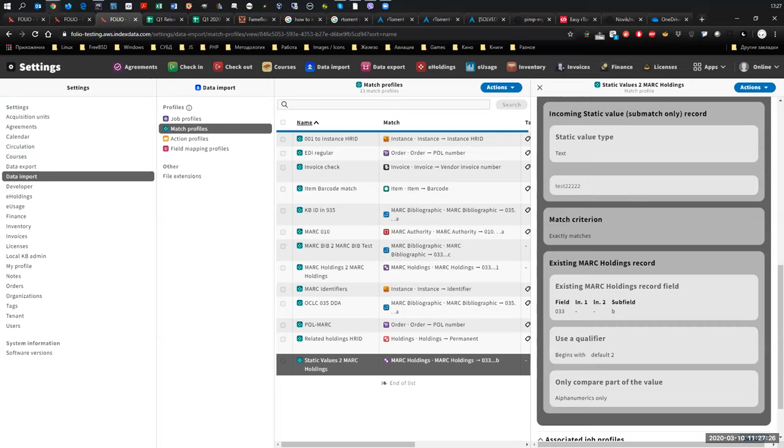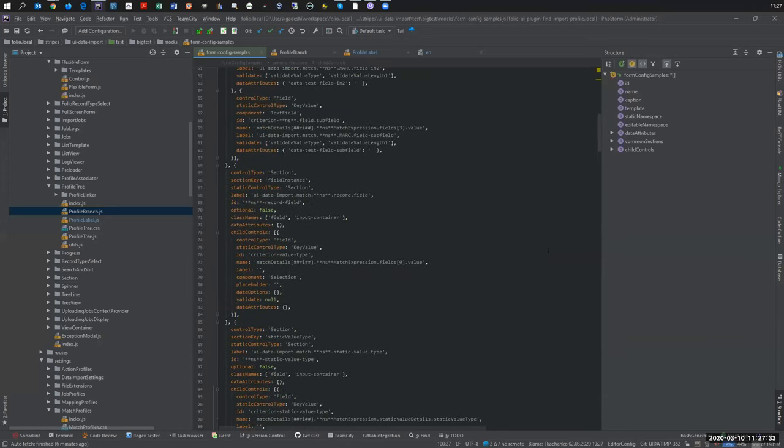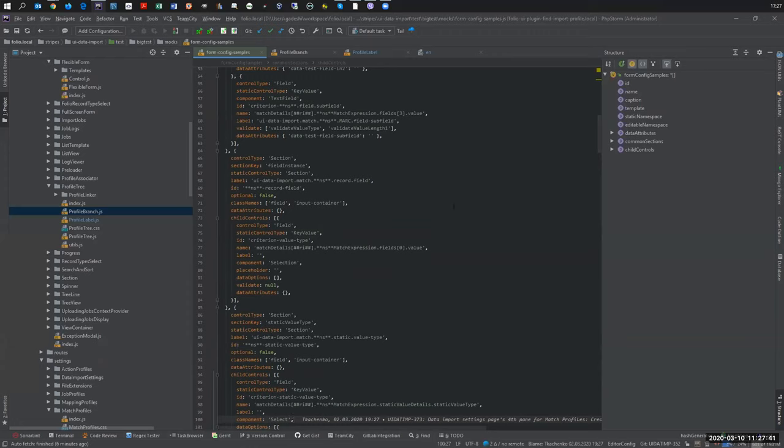So how can it happen? Can you see my screen now? Yes. So now you see the config sample for this match profile form.